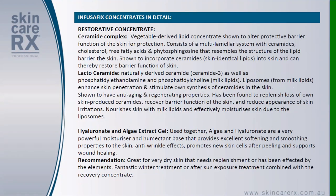We've got our restorative concentrate. So we can see this has got our ceramide complex in there, which is great for helping with the ceramides in the skin without being too technical again. Really restoring the skin's barrier, aiding in helping with that stratum corneum layer and the acid mantle layer. It's got anti-aging properties, regeneration properties. It's also working to soothe, anti-wrinkle, promote new skin cells after peeling and supports wound healing again. Great for very dry skins that need replenishment or have been affected by the elements.